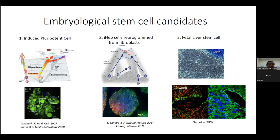Induced pluripotent stem cells, I think all of you are familiar with. One of our collaborators at GIS had a go with induced pluripotent stem cells, and you can see that they do form very nice hepatocyte clusters. They can have good liver function. And I'll talk a little bit about the differentiation capability later on.